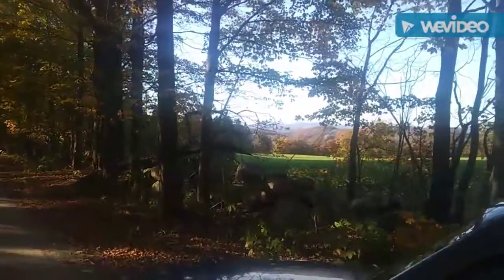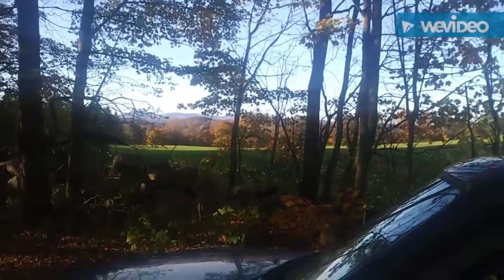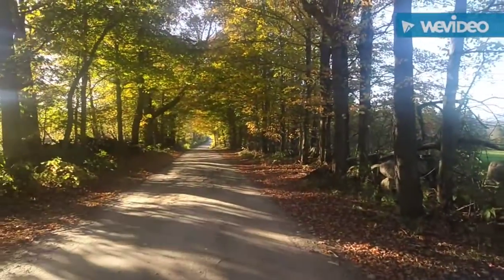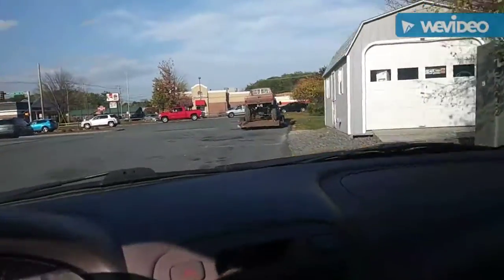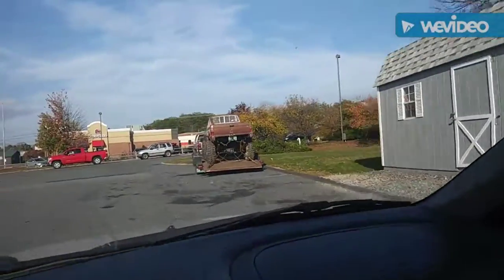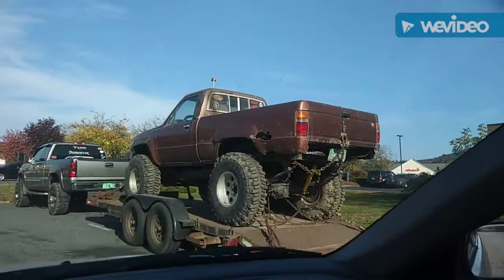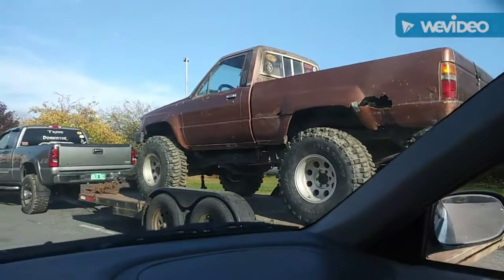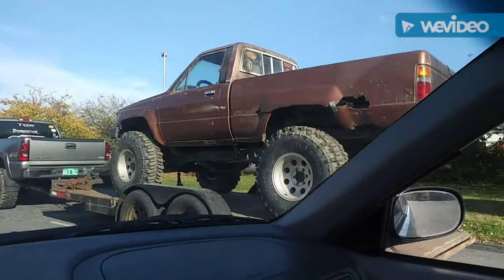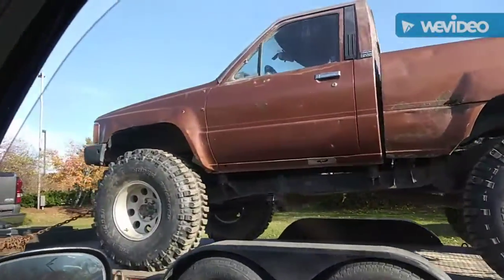That's beautiful, guys, huh? What a beauty. Crisp and clear. There's a nice rig right there. Wow, that's like an 86 EFI with a lift kit from hell right there. Like your truck, but with huge wheels. Nice.